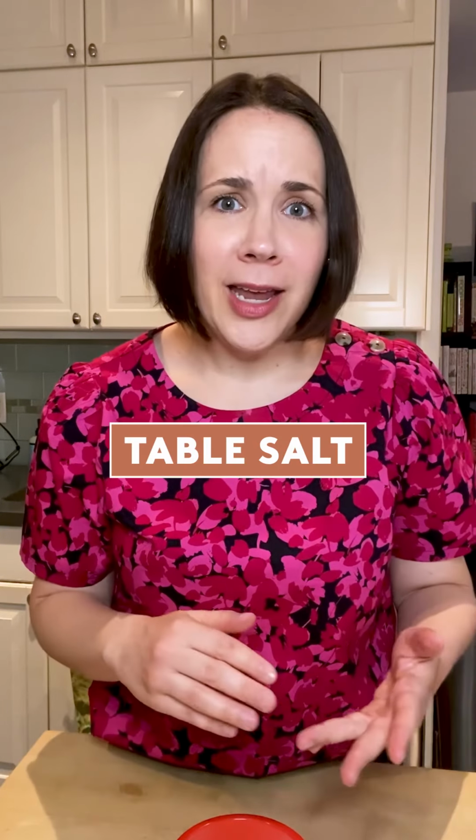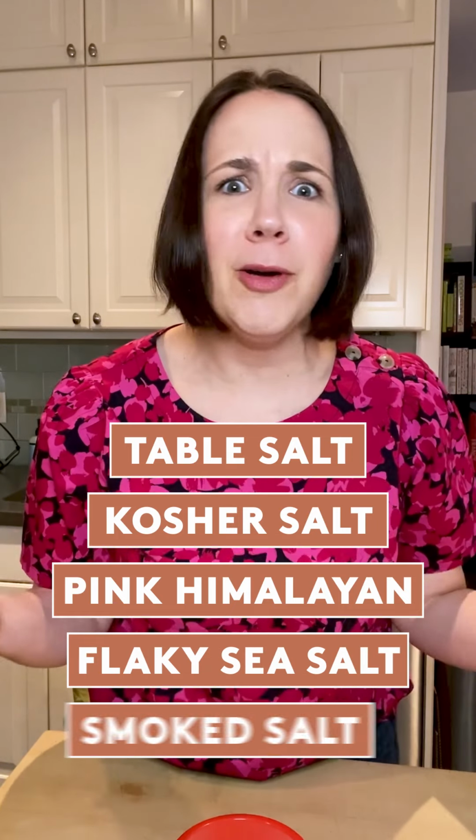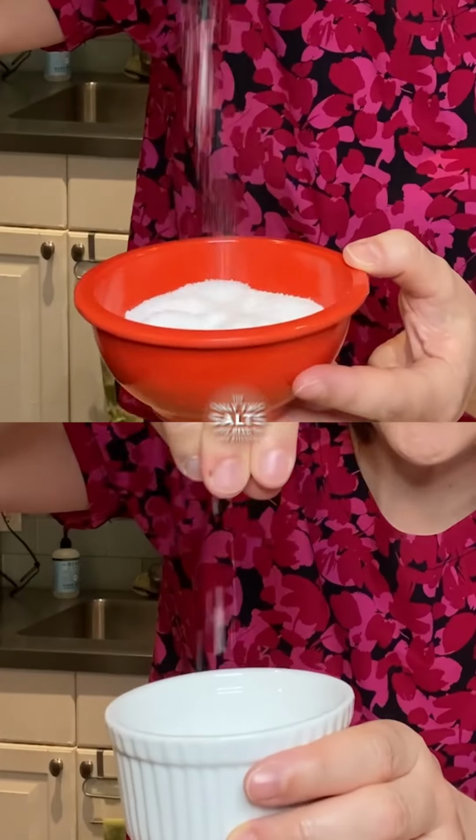Salt is one of the most important ingredients in cooking and baking. But when you're at the grocery store and faced with row after row of salt, it's hard to know which to choose. There are just so many options. Do you really need table salt and kosher salt and pink Himalayan salt and flaky sea salt and smoked salt and all the others? The answer is no. You really only need 2 salts, and I'll explain why.